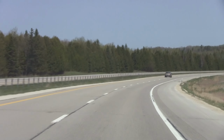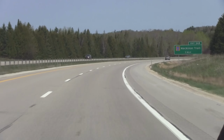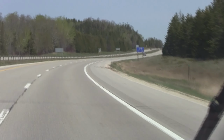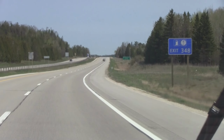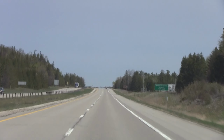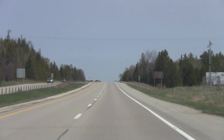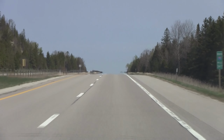Well, ladies and gents, boys and girls, this is what it looks like on the other side of the mighty Mackinac Bridge. Actually, it's just called the Mackinac Bridge, but it is a mighty bridge. It's a big one. Looks much like it did on the other side of the bridge. Bunch of trees. Beautiful blue sky. The temperature outside right now is 54 degrees. It's been very dry and very cool, which raises the fire danger. So it's pretty dry out there.